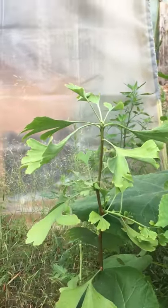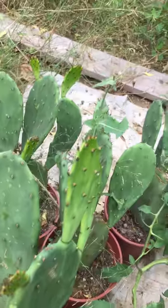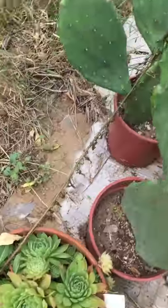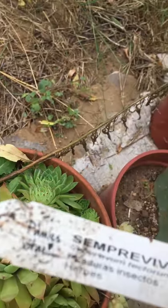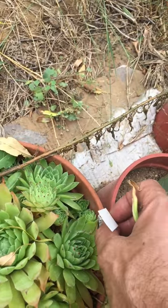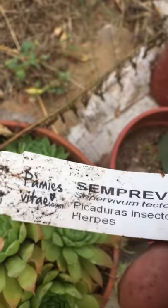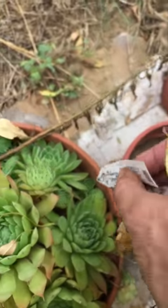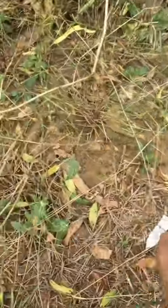Ginkgos. Big shout out to the ginkgos. Prickly pear. Big shout out to the prickly pear. Can't remember what this is called. Let me have a look. Sempreviva. Always alive. Wow. It's always alive. This is very good for insect bites and herpes. So, if anybody needs some, give me a shout.